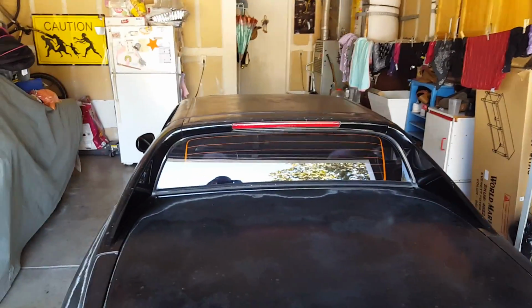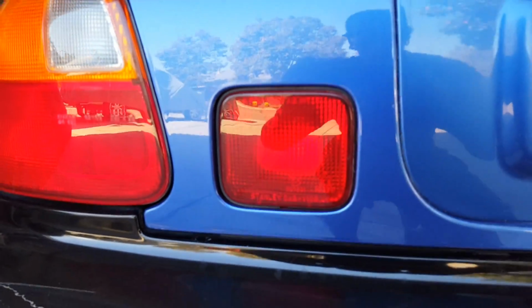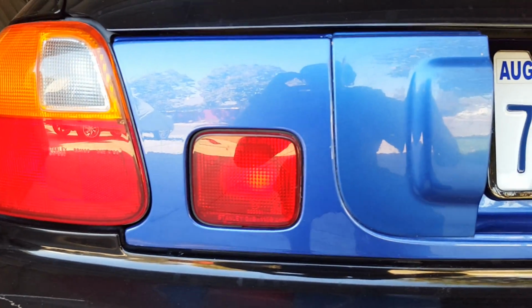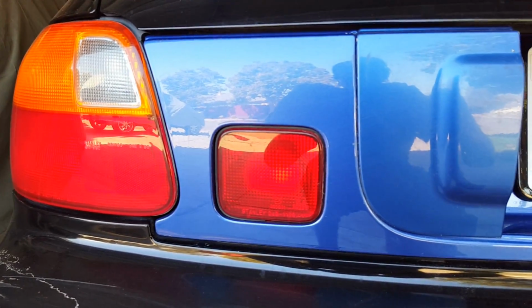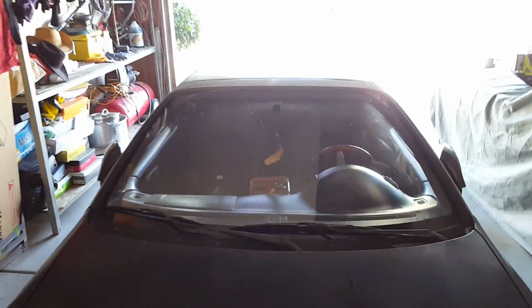Number five. How come USDM Del Sols don't have this pretty cool rear fog light? I guess it would be considerate to involve the fact that here in the US we don't have fog like in Europe. But I mean, it would be nice to have it over here, but we don't. As for me, I had to get that imported.